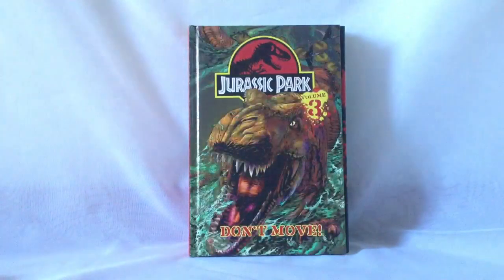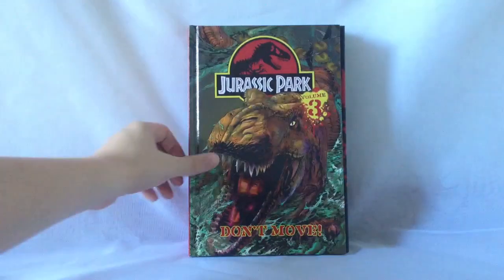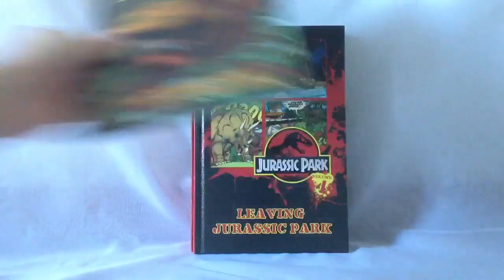Okay, Volume 3, they've actually decided to go with a Return to Jurassic Park artwork for this one, but inside the comic book is actually the issue 3 of the movie adaptation comic. So this would be the T-Rex attack, the main road attack that everyone remembers. So a very exciting issue, this one, Volume 3, Don't Move.